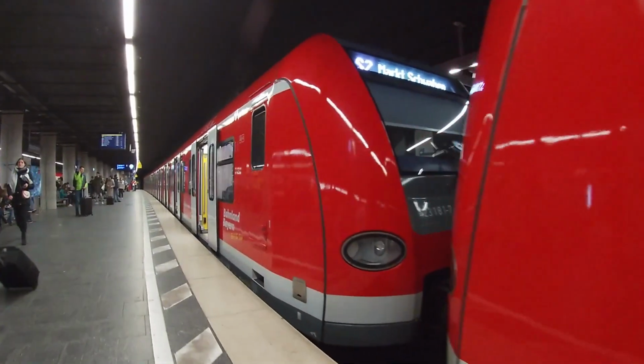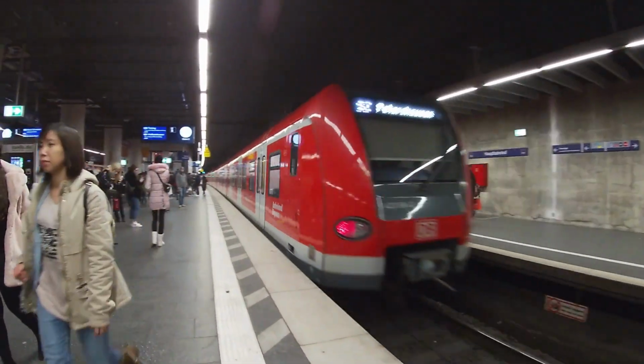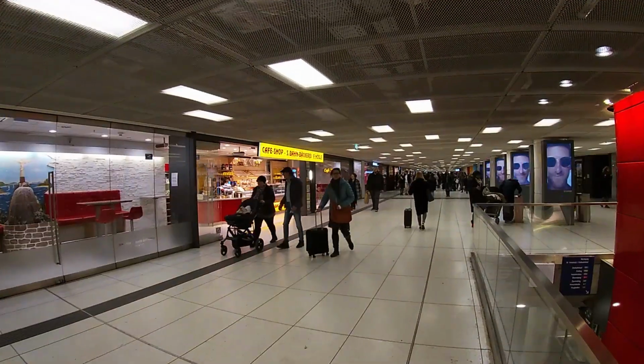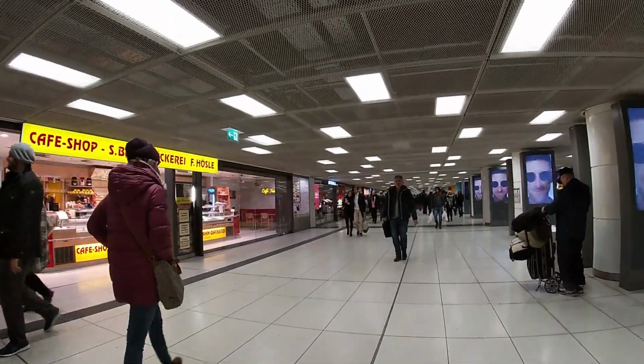On the other part you will find the S-Bahn station. Well, S-Bahn is something between a metro and a local train. These trains can be compared with the cercanías you can find in Spain. At the underground part of the S-Bahn you'll also find lots of shops in the railway station.